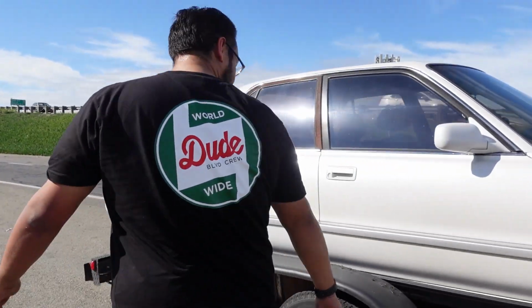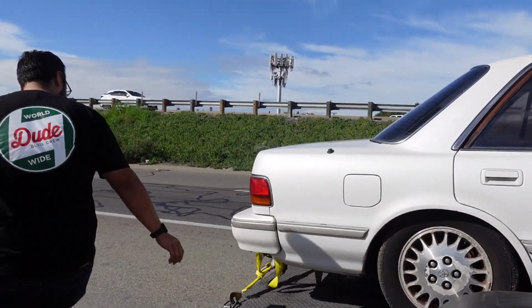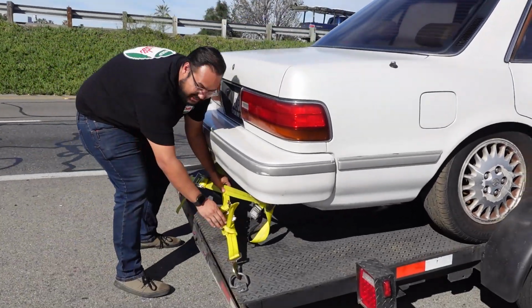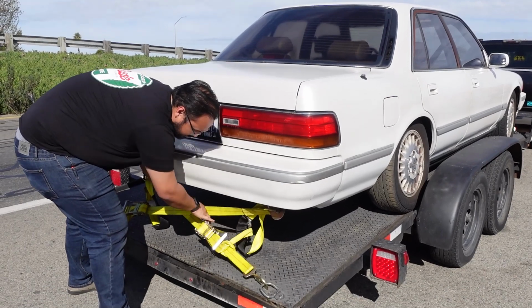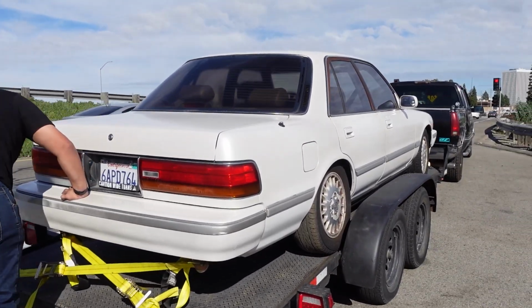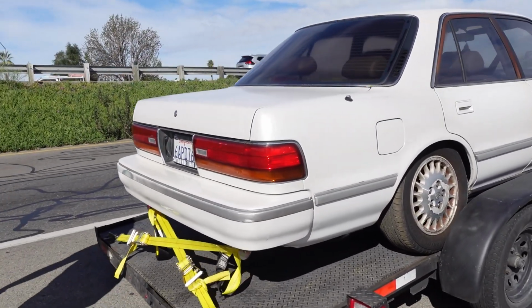It's leaking something, I don't know. There's no drain plug on the oil pan? Yeah, it's just a hole. Oh, okay. There it is. Got a white one this time.